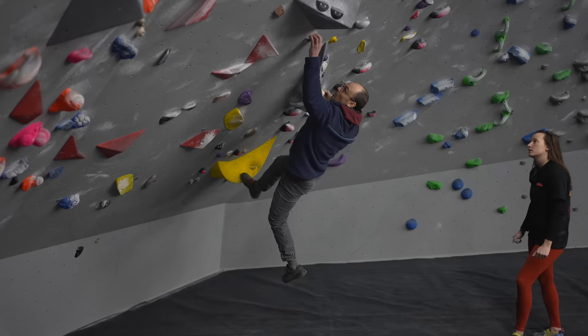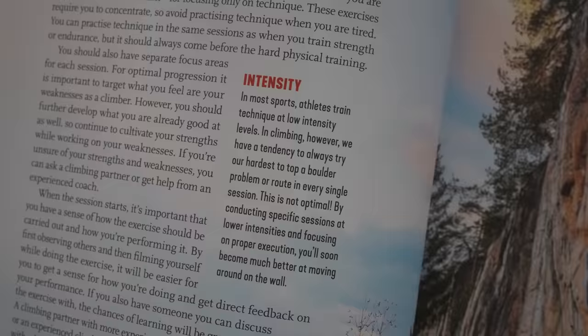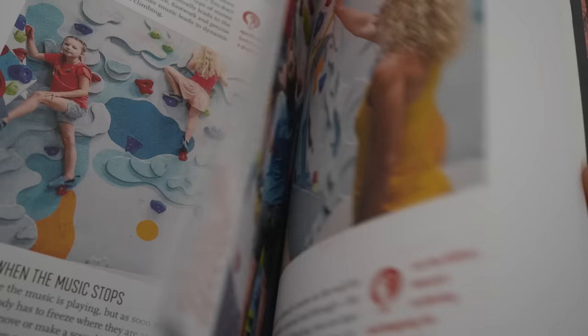Today I'm joined by two guests. I'm joined by Martin and Stian, who are two climbers and coaches from Norway and co-authors of the Climbing Bible, which I have here in front of me, and the Climbing Bible Practical Exercises, which are two very comprehensive training books that detail practically everything you could possibly need to know about training for climbing and practical exercises to improve your climbing. You guys, I think it's fair to say, are fairly experienced in the world of climbing.